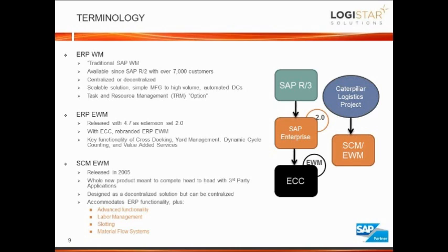Moving forward, as SAP converted to its extension set platform with the 4.7 Enterprise release, they came out with what's called extension set 2.0. Within that, it had some key functionality such as cross-docking and yard management. The extension set concept was that you were able to just flip a flag and turn on that extension set without having to do a full upgrade and testing for those solutions, similar to what you see today as enhancement packs with the ECC platform. So that was a solution that came out, and as the enterprise solution evolved to ECC, they rebranded that as EWM for ECC, or EWM for ERP.